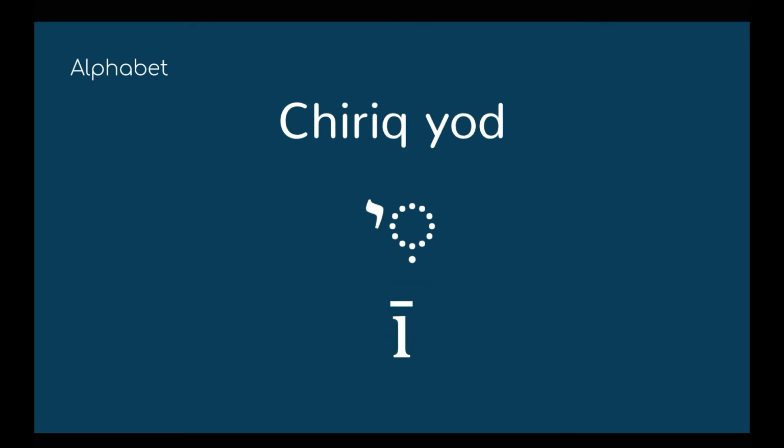Next, we have two cases where the Yod is pronounced as a vowel. This is when it is immediately preceded by a Hirik and you don't have a vowel letter underneath the Yod. So here we have a long E sound, E. And again, we've written it with the line on top.